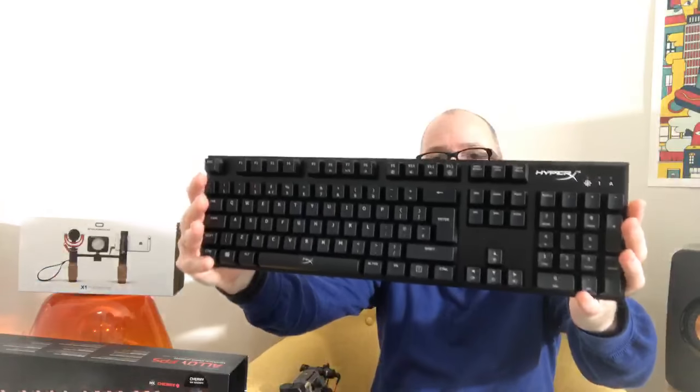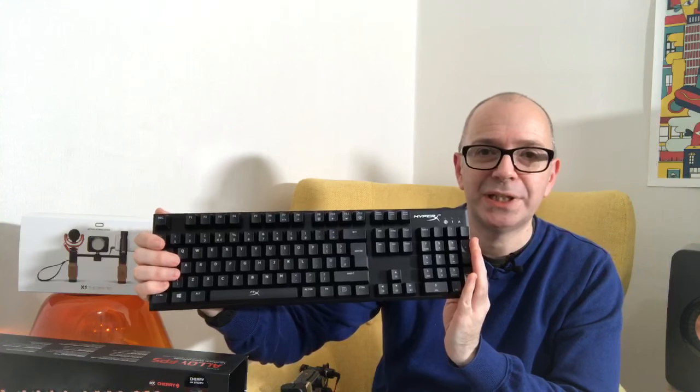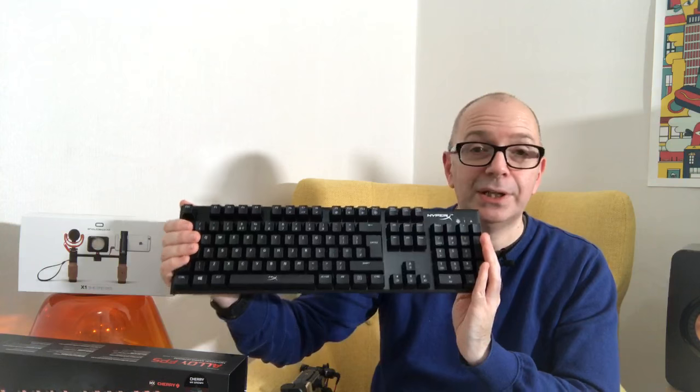So there's no more questions at the moment. So I'm just going to recap for those of you who are just tuning in on what I've showed you so far. I've shown you the HyperX Alloy FPS keyboard. This is my new second favorite keyboard. The KNX Multisync keyboard is still my favorite, but this is a very, very close second. It is a superb keyboard and I can type ultra fast on it. That's what I showed right at the beginning of the stream.